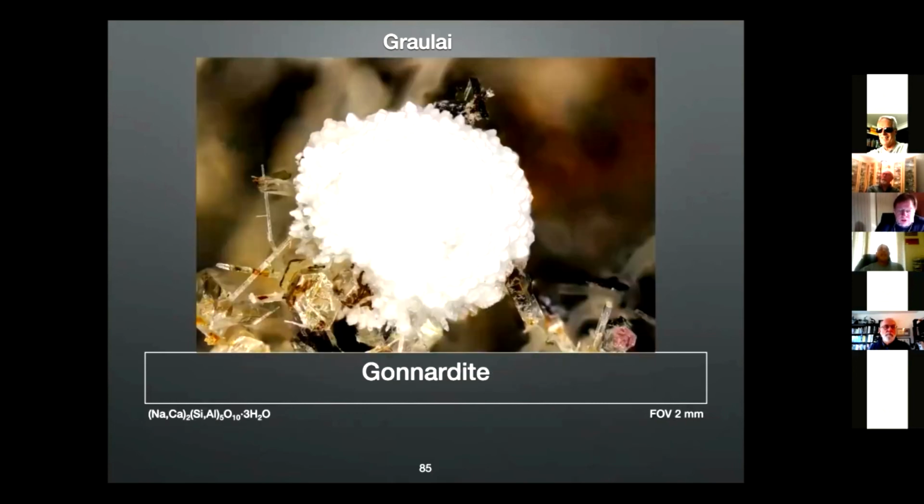Woolly white balls, woolly appearance, gonnardite, and yeah, that's a mineral that often covers other things. So ball-shaped structures, which are easily recognizable, are less common. But this is quite a good one, I think.